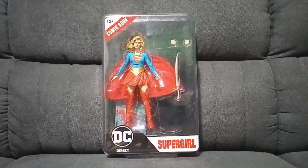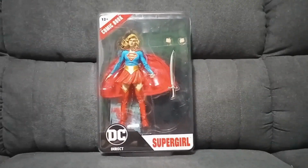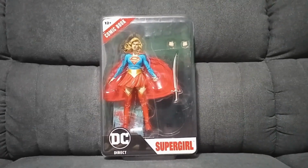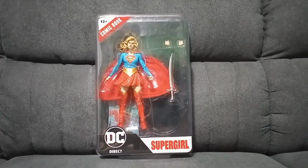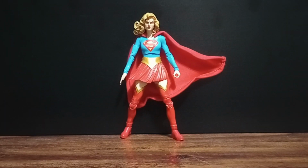So normally I have a cool little intro when I do my figure reviews, but you guys already know what I stole. I mean, what I got from the truck in the parking lot. I mean, what I got from Target. What I got from Target. Sure you did. I'm definitely going to need some scissors to cut that bad boy open, and I'll see you on the figure review. So, all right, here we go.